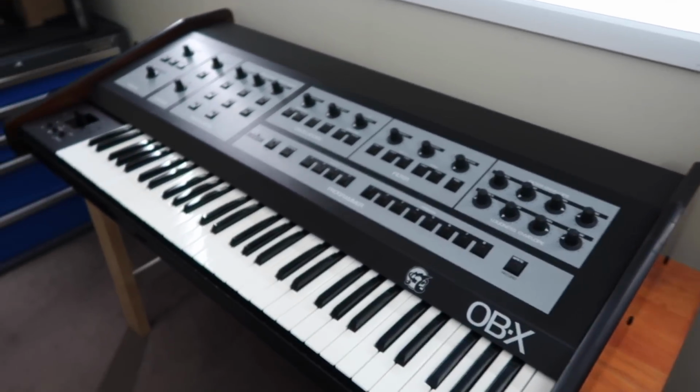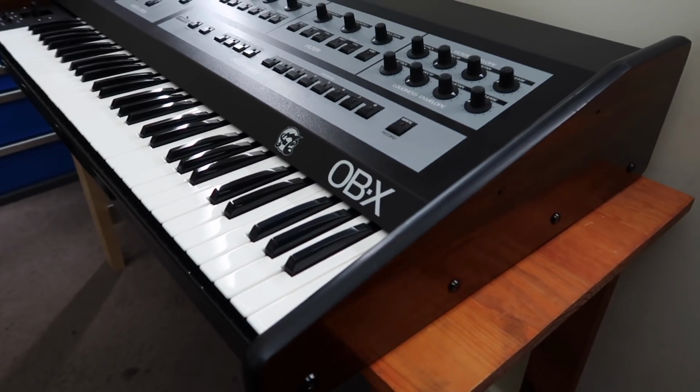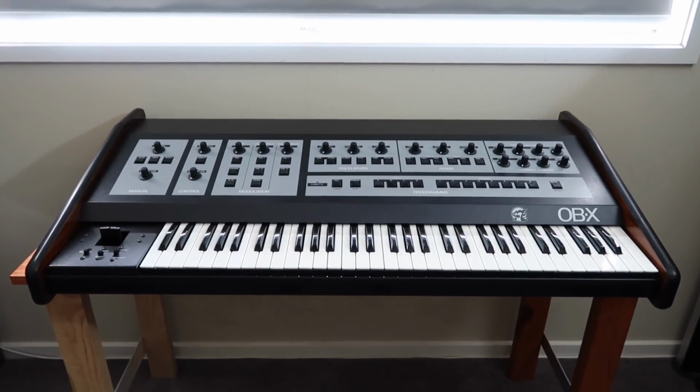Awesome. But we all know it's what's inside that counts, and at the moment there's nothing inside this OB-X, so it doesn't count for much. So next is the electronics. Finally, the easy bit. Finally.